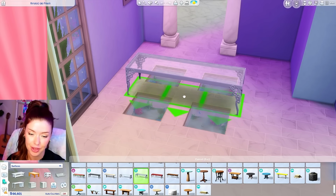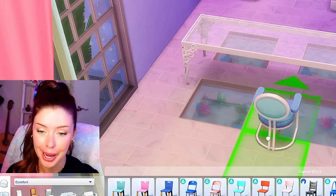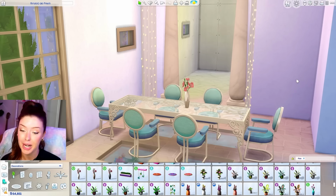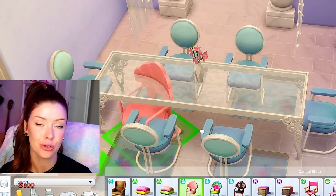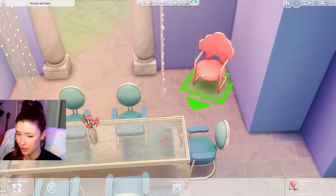I feel like I should use this one in white. The color scheme of this entire movie is like pink, purple, and blue. So as long as I can get those colors in here, we're gonna be good. Okay, so dining table so far looking cute. I really want to use these chairs somehow, but they don't clip to the table. Like they're not actually dining chairs. So I'm just gonna maybe put one or two over here for some reason.